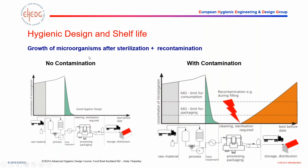In my last slide, this is when you're using sterilization. When you apply heat treatment, you have eradicated the microorganisms. This is with good hygienic design, and the product will be good by the best before date, virtually with no microorganism. However, even if you're using sterilization and there's recontamination, it could be from during filling, it could be the air in the environment, it could be anything that happens particularly during packaging of the product. If there's recontamination, the chances are that the microorganisms will grow enough, and by the best before date you will have too many microorganisms, and in that case, your processing would have failed.